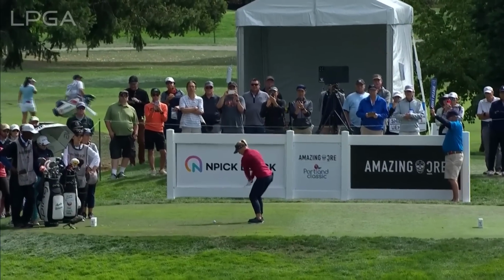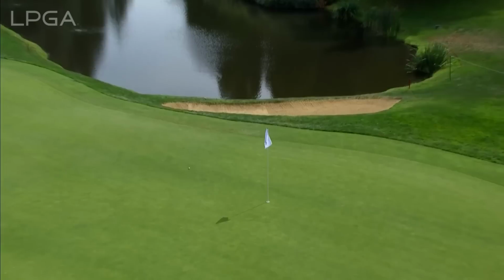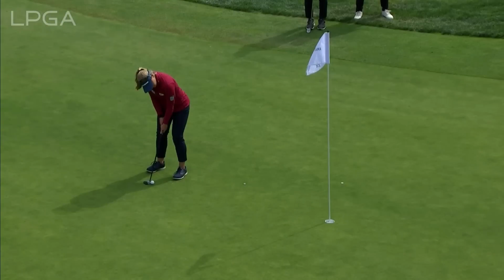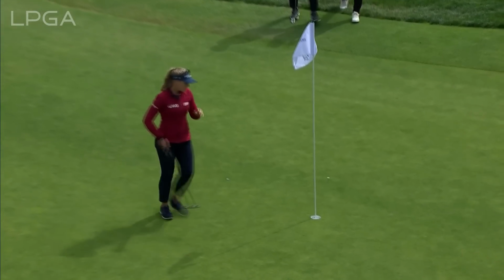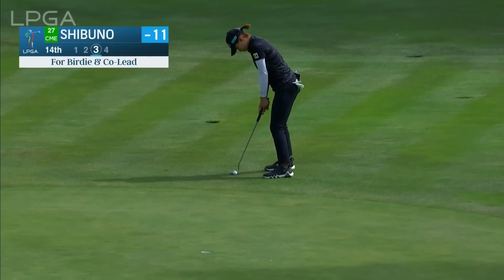Sounds like there's a little bit of wind there in their face, maybe even more than Brooke feels. Brittany reassuring her that this was the right club. Certainly was, Tom. See if she can kickstart something on this back nine. Yeah, not much in this putt. Hinako Shibuno to make it a four-way tie at the top.